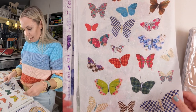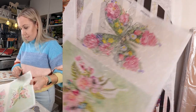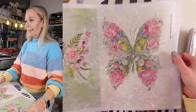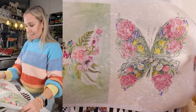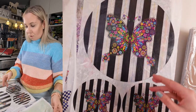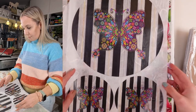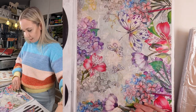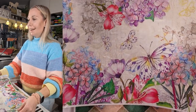So that's like a whole box section with butterflies. Look at these! Oh my! Oh wow. This is so pretty. Look at it, Lucas. They're so amazing. Butterfly. Wow, this is butterfly craze. I have to say, they're all butterflies.